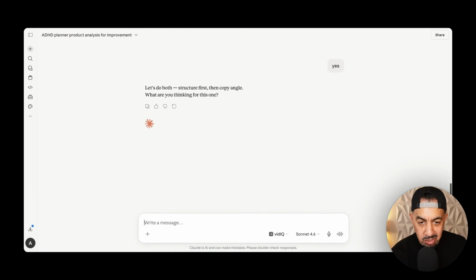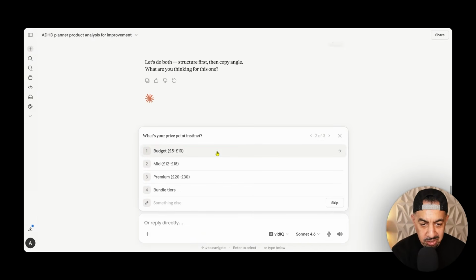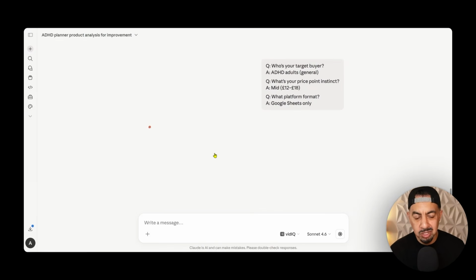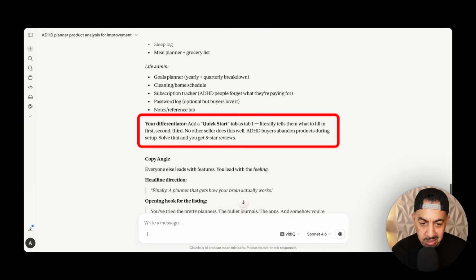So now it's going to structure this. It wants me to choose. So I'm going to say ADHD for general. What's your price point? After looking at some of the examples, we're probably going to start mid. Google Sheets only. Yeah, Google Sheets only. So the sweet spot is 18 to 22 tabs. They're comprehensive enough to justify the £15. Your differentiator is a quick start tab.